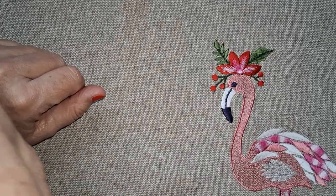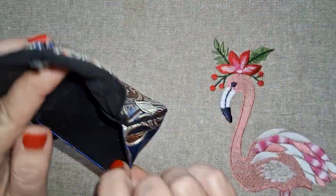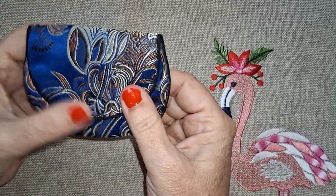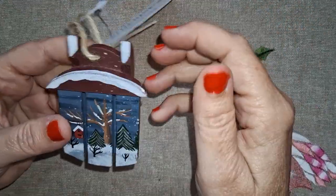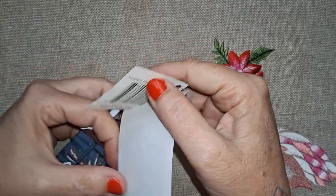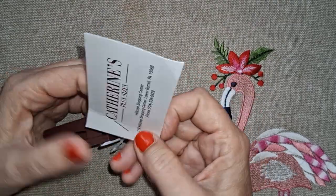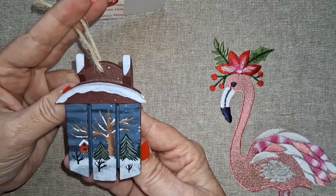Let's see, were there any other things? Oh, I love these. Just a little silk kind of coin purse or makeup bag or something. Let's see. Oh, another ornament. I think this was purchased at a craft fair, maybe. I'm not quite sure. Painted wood ornament made in China. But then there's this thing, anyways, it's cute. I like that.